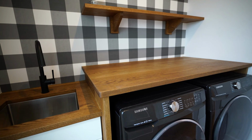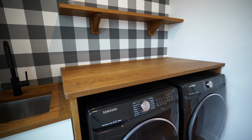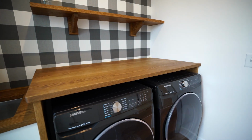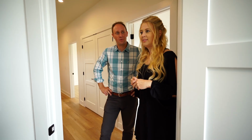I mean, you're not talking about a lot of water or activity going on here like you do in a kitchen. Quartz, all that stuff, that can be a little cold sometimes. I think the oak really warms it up quite a bit. You did a good job in this room. So let's take a look at this loft. I'm really anxious about this.